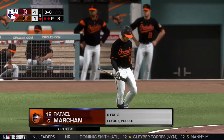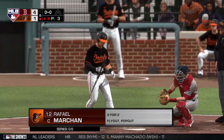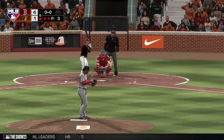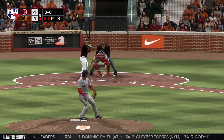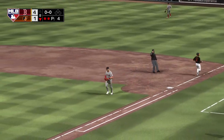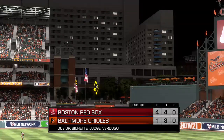Digging in, the switch hitter, Rafael Marchand. 2 away here in the 8th, and time's running out on him, Danny. Yeah, they don't have a lot of outs left to work with, so it's time for someone to make something happen if they're going to get back into this thing. From the stretch. Hit on the ground out to short. Bichette gathers it in. Throw on to Muncy, gets him, and with that, they'll end the inning. Orioles down on just 4 pitches, and this is still a 4-1 ball game.